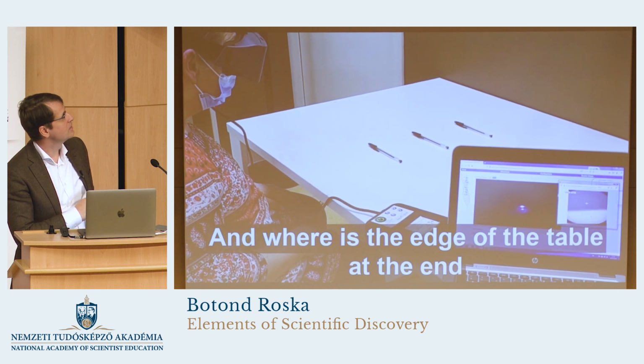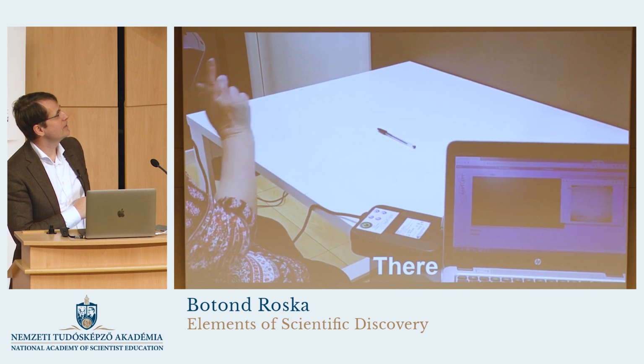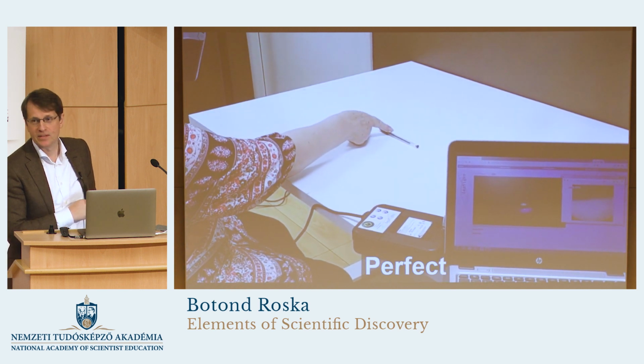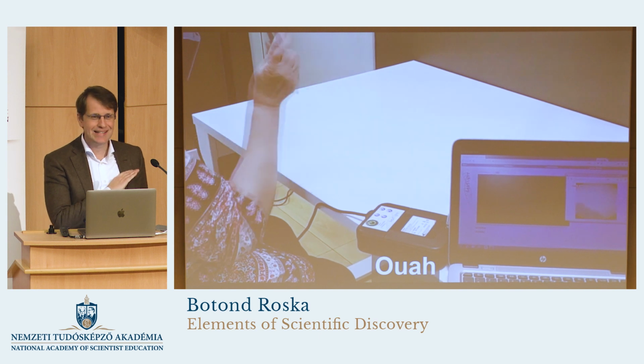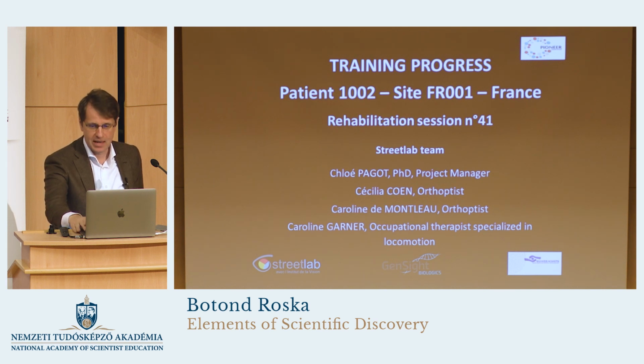It's not very loud. As there is the edge. And now she has to point on it. Look at the motor reaction. Bam. Wow. This patient had zero light sensitivity before. So one of the ones that we call completely blind, yet the motor reaction, the precision.